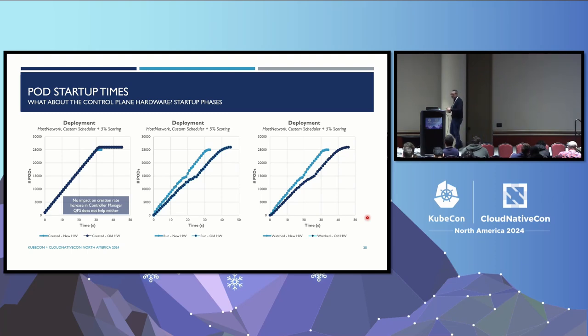Since we had a lot of good CPU power, we also tried to increase even further the QPS of the controller manager. We pushed it up to 1600 from 800, but nothing changed. At the same time, we observed some nice improvements in reaching the running phase and the watching phase, which is a hint that the scheduling was actually improving. So the scheduler was able to profit much more from the new hardware, and this also explains why we observed a much better increase in performance in the most demanding case for the scheduling, which is when we use the topological spread.